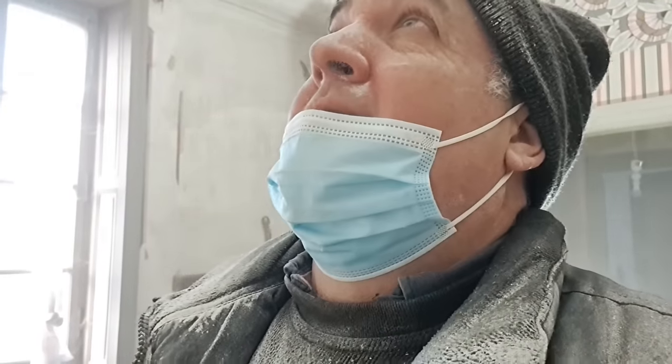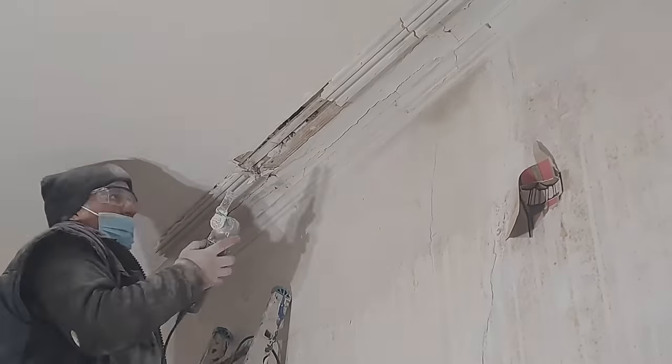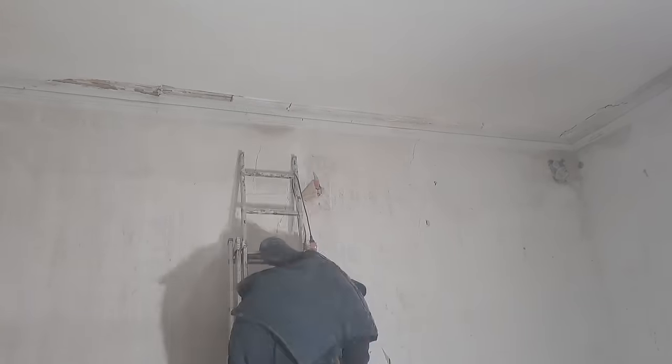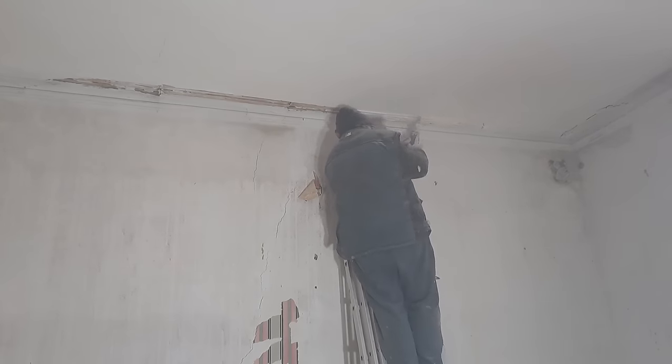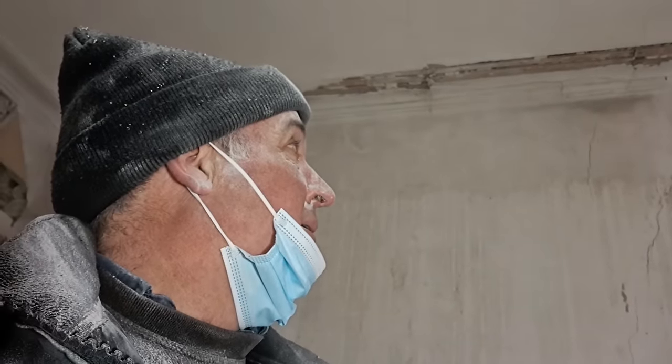I've been trying to cut the plaster off that way and it's gonna take forever. Quicker if I just cut along and get it back to the lath along that line there, I think. So that's what I'm going to do. Well, that new technique seems to be working. So I'm going to carry on doing that.